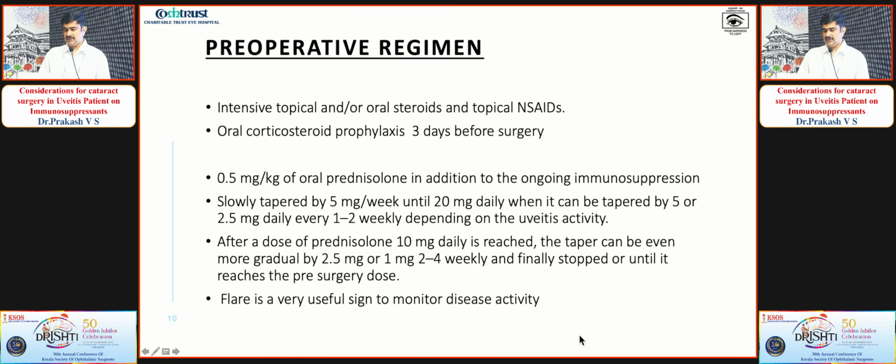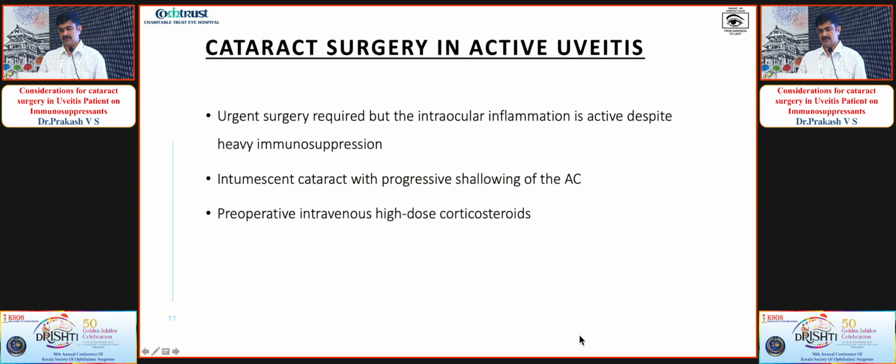So the preoperative regimen is you have to start them on intensive topical and oral steroids, and oral corticosteroids are usually started 3 days prior to the surgery. The dose is 0.5 milligram per kilogram oral prednisolone. That is half the dose that we usually use, on top of the immunosuppression that is happening. And once cataract surgery is over, slowly taper 5 milligram per week until 20 milligram. And after 20 milligram, taper only by 2.5 milligram per week, and in 1 or 2 weeks you can, depending on the activity that is happening. And flare can be used as a good biomarker to monitor activity of uveitis.